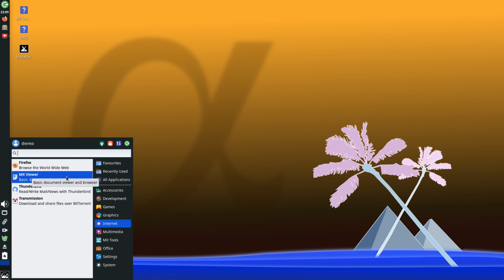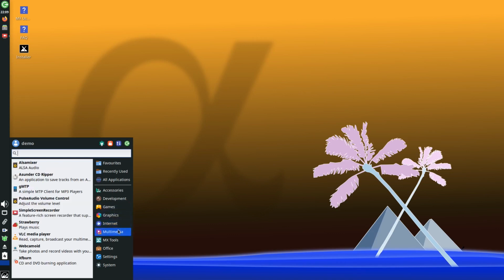MX Viewer, basic document viewer and browser. Now, is that for PDFs? I guess it would be. There's your Thunderbird for your offline emailing. And Transmission BitTorrent client for downloading your new ISOs and nothing else.